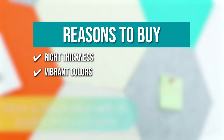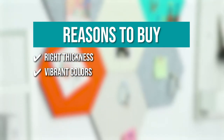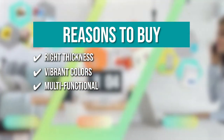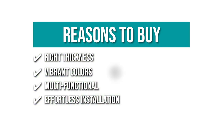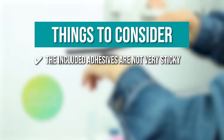Vibrant colors. You can create a fun and refreshed vibe to your home, school, or office with a variety of color selections and geometric shapes of this board. Multifunctional. With durable push pins, you can use this board to hold your keys, mount photos and artwork, and display your accessories. Effortless installation. You can peel the back coating to mount the adhesive felt board at your ideal spot. Keeping all of that in mind, the thing you should know before you buy the product is, the included adhesives are not very sticky, so it's advisable to use additional tapes.